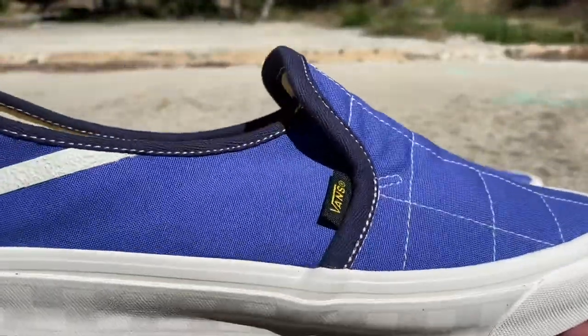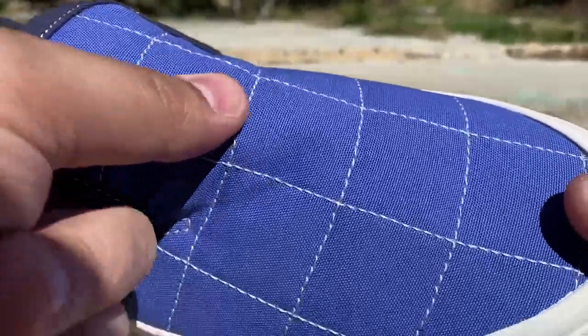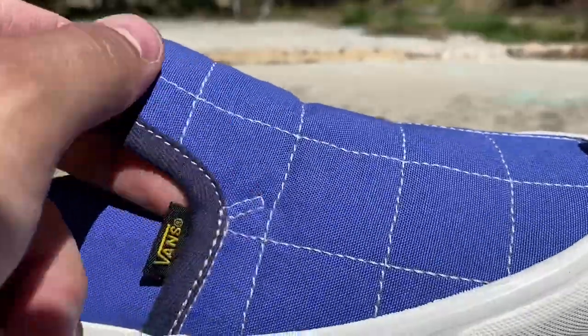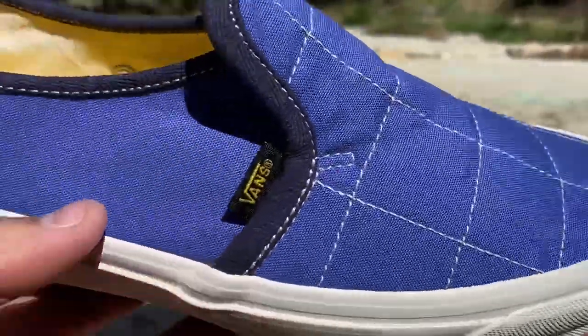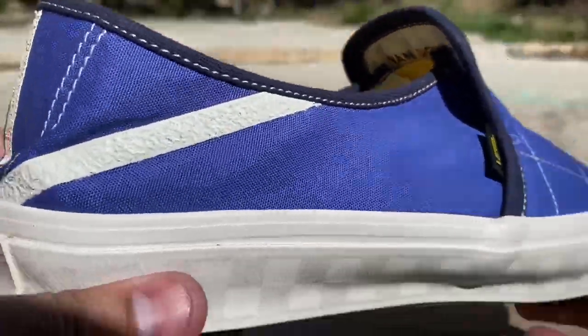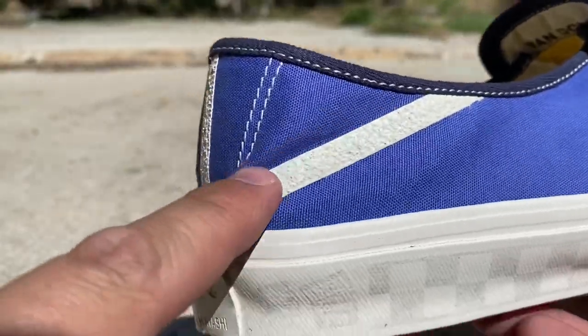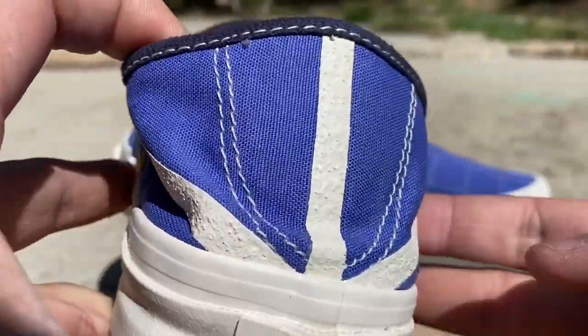This is all on a canvas, of course, the entire upper of this shoe. And the actual quilted part is a little bit puffy too, which is pretty rad. So it actually does have that quilted feel. You have the contrast stitching in white throughout that toe box. Some more hits of the white on the heel here with this crepe rubber, which you see in these three stripes on the back of the heel.